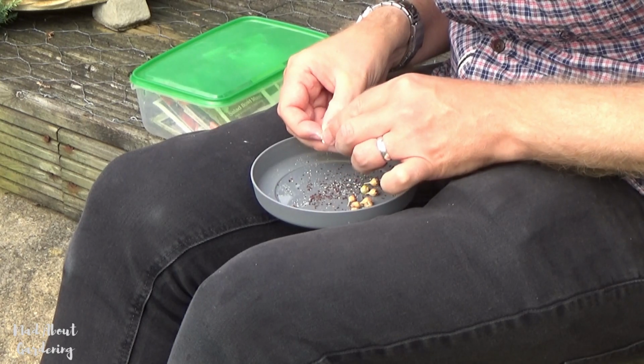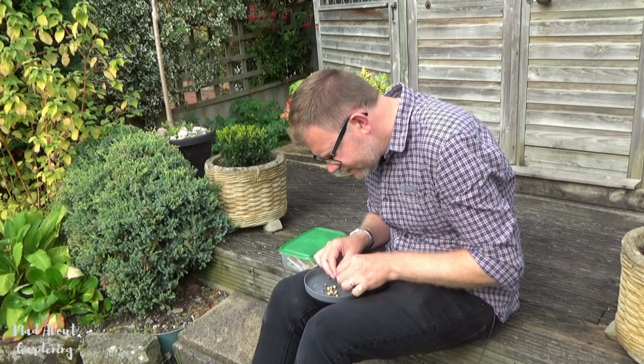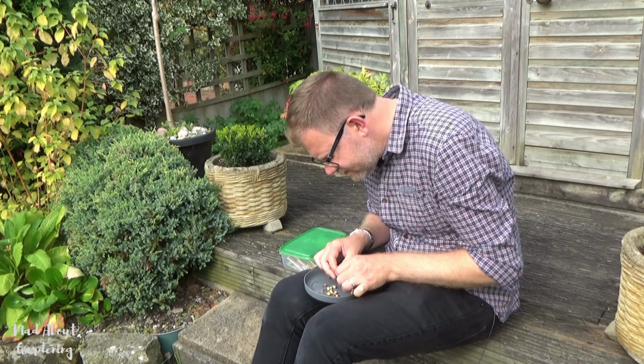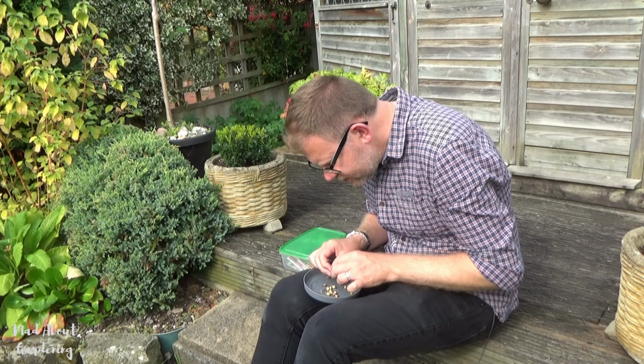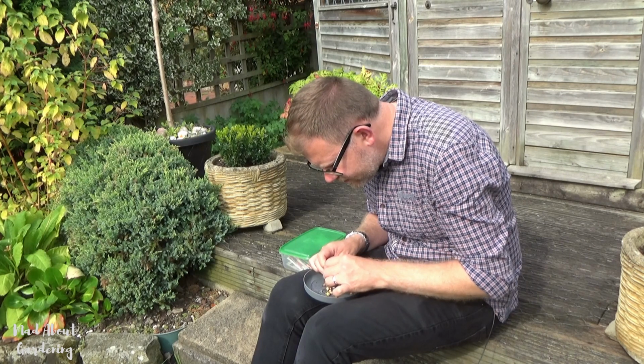There's literally many, maybe perhaps hundreds of seeds within one seed head. It's just a matter of using your fingers just to release them from that central cone until you've got them all.